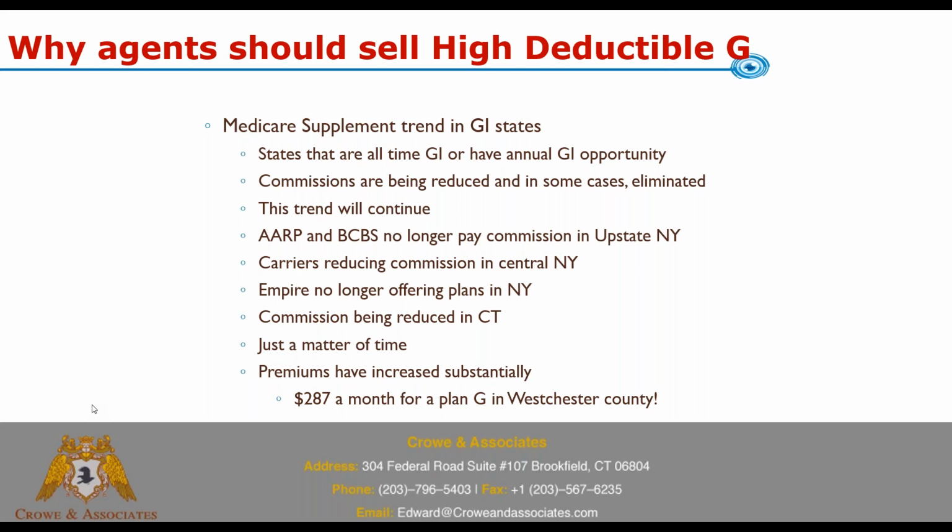Examples are United Healthcare and Blue Cross Blue Shield in upstate New York. They don't pay commissions at all. Well, United doesn't. Blue Cross might as well not, it's so low. But in upstate, they've more or less just eliminated commissions. Carriers are also reducing commissions in central New York. That had just happened, if you missed it. A couple carriers just made Area 2 of New York, Mid-Hudson up to Albany, and they've reduced the commission a great deal.